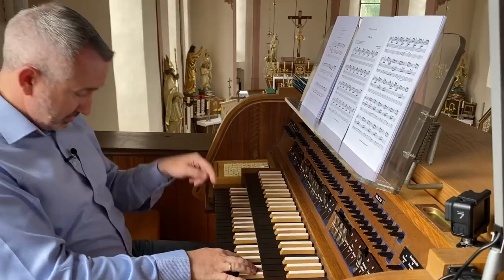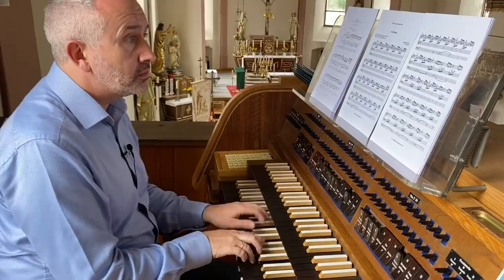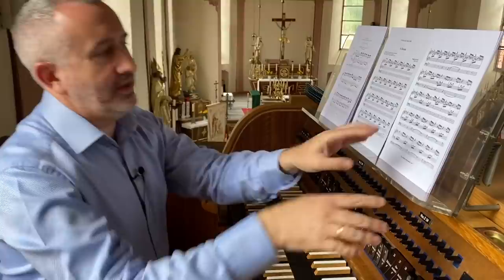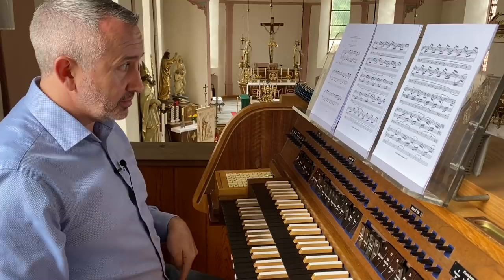Now the pedals come. Then it goes off and does something that I'm going to have to practice, okay? So that's part one of that Toccata. Now part two of that Toccata is the same melody, but this time in the pedals on its own, and the hands just play arpeggios.